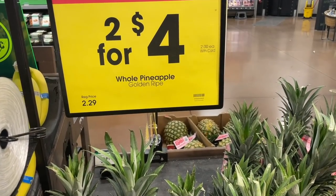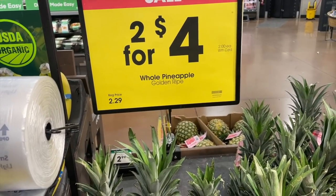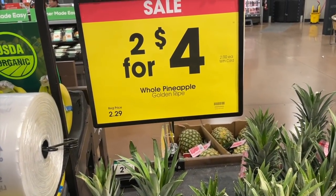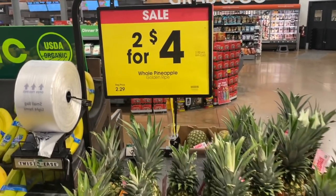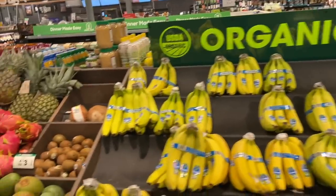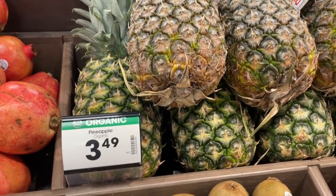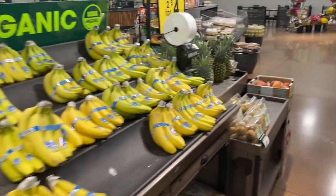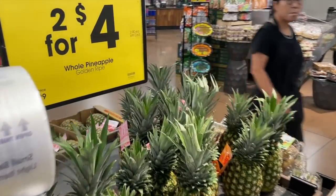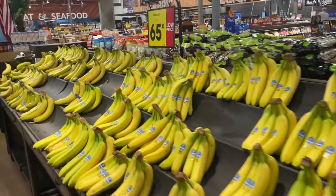You know, that right there might not be bad, but in Tanzania you can get a pineapple for almost $1.30, I think. But then when you move over to some of these other pineapples, you're gonna see these organic ones are $3.49, which are already organic there. Most that are from Africa, and these ones are not organic. $2 for $4.